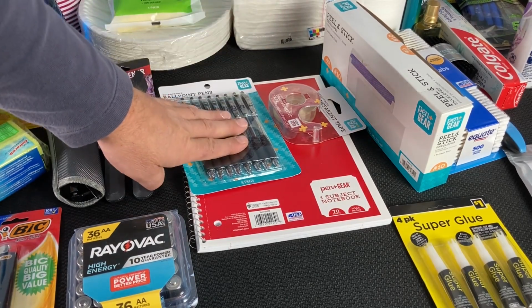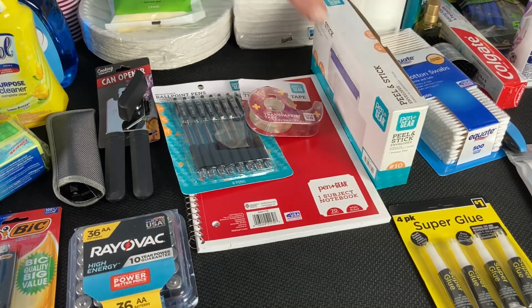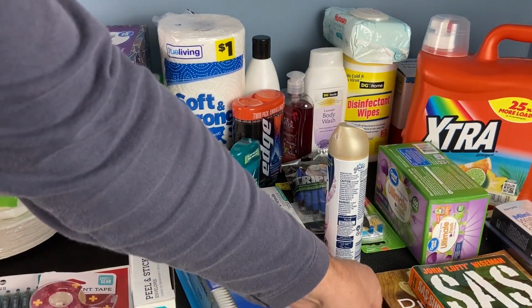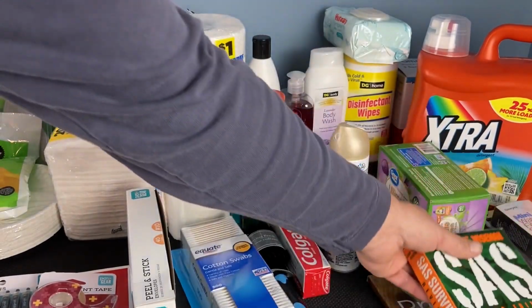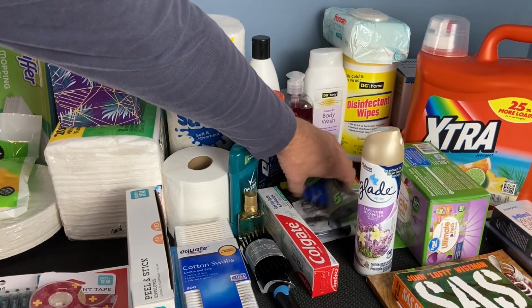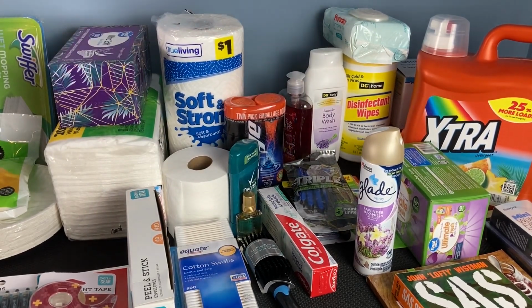Then I stockpile pens, paper, tape, scotch tape, super glue, envelopes. These are things I use all the time. Why not have them in your inventory? You can always get you some seeds. If you have the money, always make sure you have a book. Q-tips, a brush, toothpaste, toothbrushes, razors, cologne, deodorant, shaving cream, shampoo.